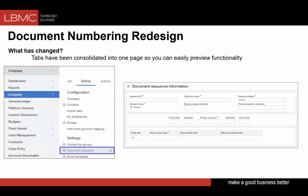And just as a reminder, at this point in time, numeric sequencing is all that is supported. And by numeric, I just simply mean that the consecutive sequencing that it's going to do for you is only going to support numeric ones. We can still continue to have a fixed prefix, a fixed suffix that maybe has those alpha characters in it. But for the actual sequencing portion, it just only supports numeric sequencing at this point in time.